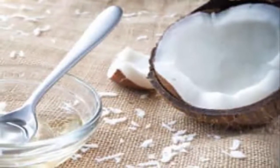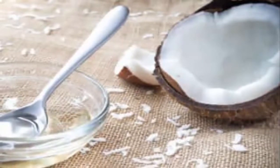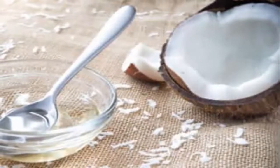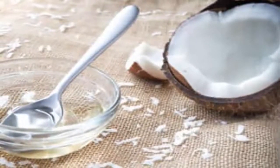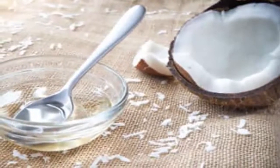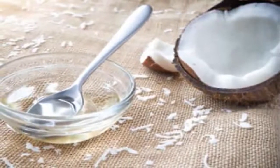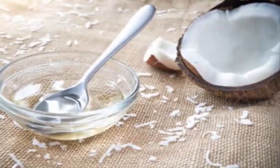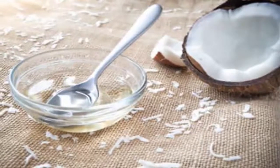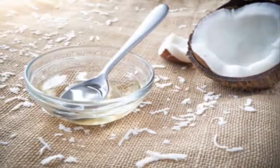How does it help? Many studies have also proved that by just adding coconut oil to your diet, you can lose abdominal fat. Coconut oil consists of medium-chain triglycerides and fatty acids that help in boosting metabolism. Mostly, foods contain long-chain fatty acids, but coconut oil contains medium-chain fatty acids. These are sent to the liver from the digestive tract, where they are either used for producing energy or converted into ketone bodies.